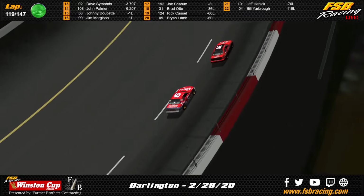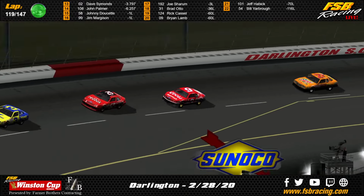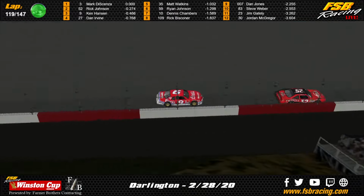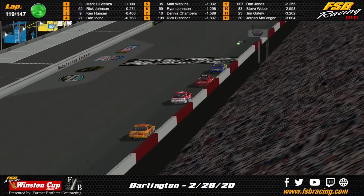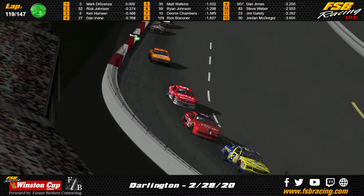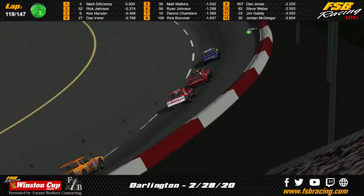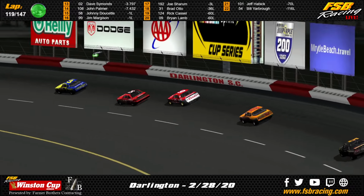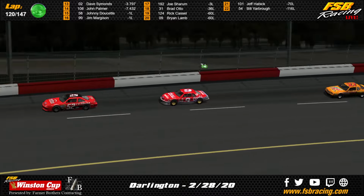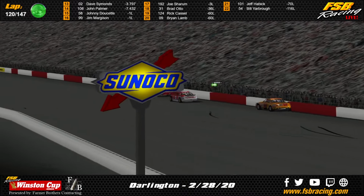That's how quick it is. So hard to get out of the way here. Look, there's only room for like 2 cars, and there's only one racing line whenever you get offline to try to help and get out of the way. You see Dan drops down to let Slim by. And Jordan McGregor, Jordan trying to work his way back into contention here. He has perseverance.